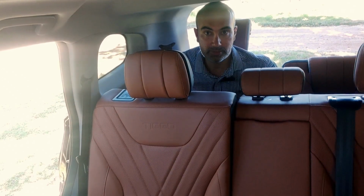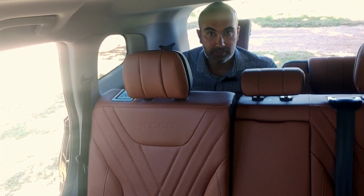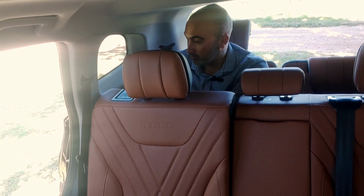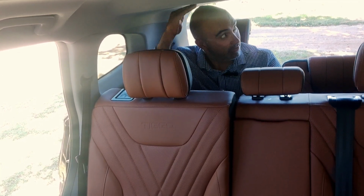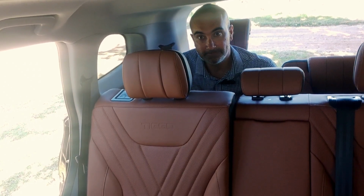I would say for short distances you could squeeze adults in here, but mostly this is going to be for the kids. Nice touch is that you do have your own fan speed control here and a little ventilation outlet right next to you, and some cup holders. And yeah, I think the headroom issue is more significant than expected.